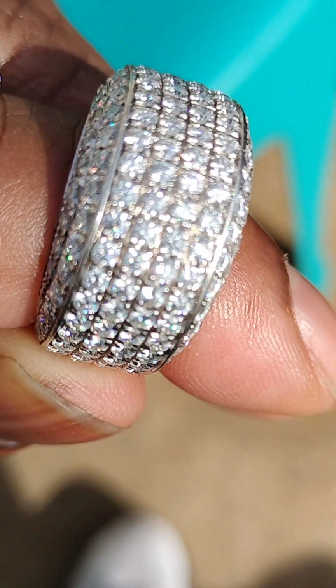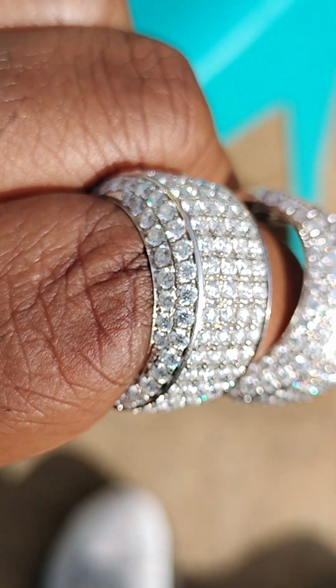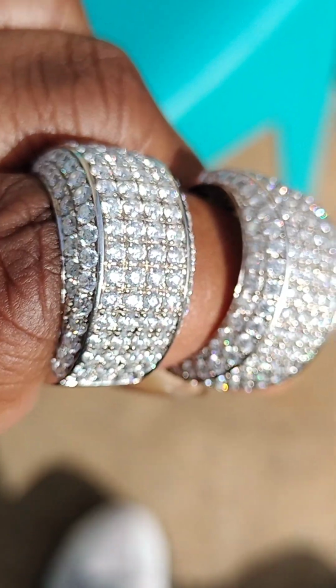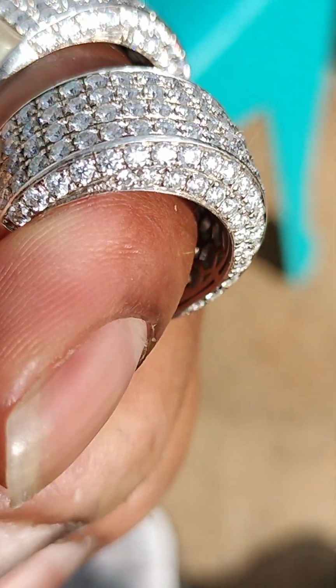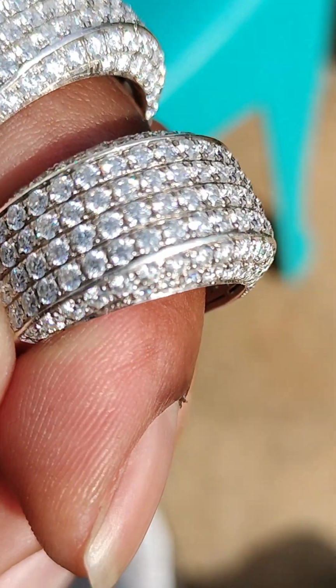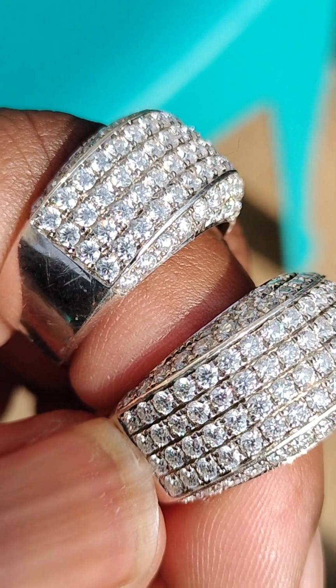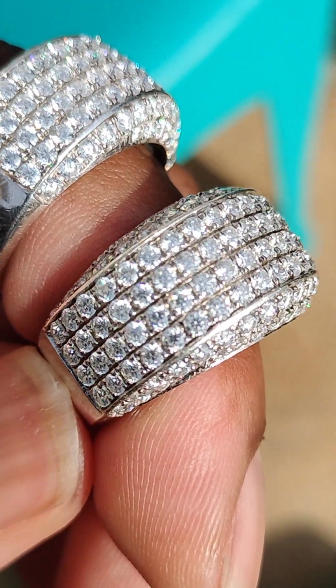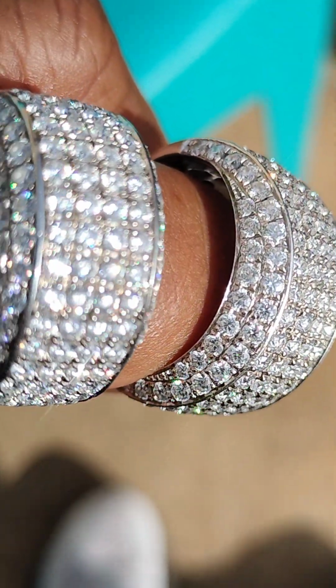And when I say throw them off, I mean it just has a weird look. I can't explain it. It doesn't look like ice, there's too much color. But it would look different with the invisible setting, princess cut stones, or maybe some slightly bigger stones. But it's a beautiful ring. I kept these for myself.